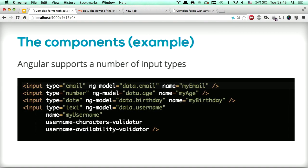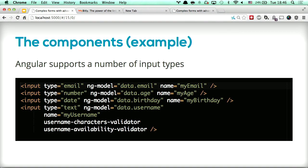So here, for example, are a series of components that are valid in Angular. Email address input fields, numbers, dates. And we can even have a text field that has its own validators. For example, we want to check if a username is available on a server. We can have a username characters validator to check the characters first, and then the other validator to send it to the server.